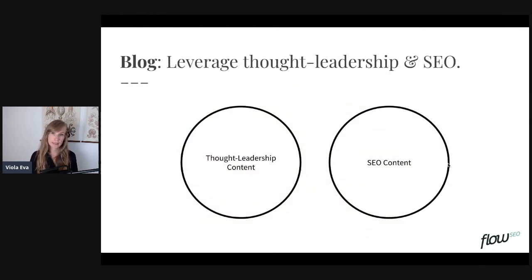One note on thought leadership versus SEO content. A common belief is that these are two totally different things that could not be combined. Where thought leadership is your opinion, maybe provocative, maybe unique, maybe going against what the market is saying. Well, here's the thing. If you have the same page with the same argument, the same article as everyone else, you're not going to stand out on page one. And even if someone goes on page one and reads your article, they're probably not going to remember you.